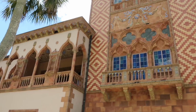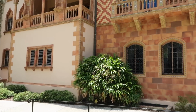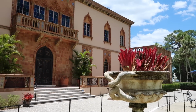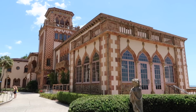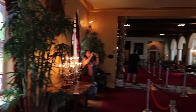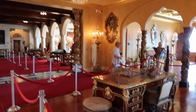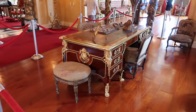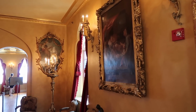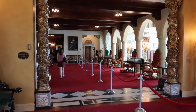That is awesome. Look at the windows. Wow, absolutely beautiful. I've seen a lot of houses in my day. This one is grand. Welcome to Ca' d'Zan. Wow. Now this is luxurious. And it has AC. It's very cool in here. Just walk through the main door.